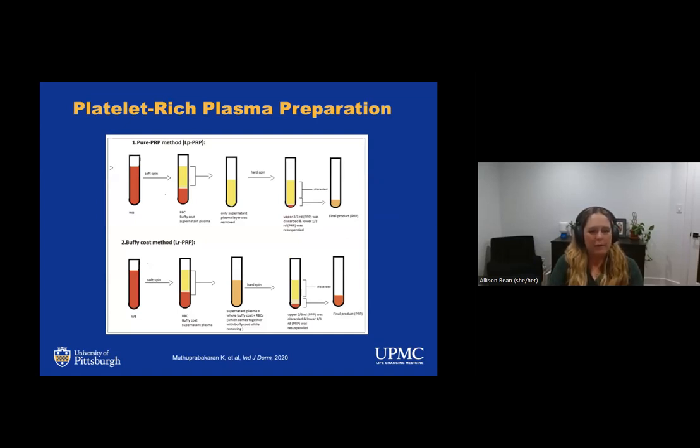So PRP can be prepared in several different ways. There's two main categories that I think people have settled on to some extent. These are the pure PRP method, or leukocyte-poor PRP, and the Buffy coat method, or leukocyte-rich PRP. Both of them start with a soft spin. I should probably increase the contrast of this picture, but if you can see, there's a little line here. At the bottom, you have your red blood cells. Here's the Buffy coat, which contains most of the white blood cells. And then you have your plasma on top.